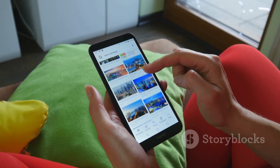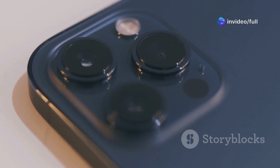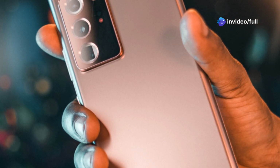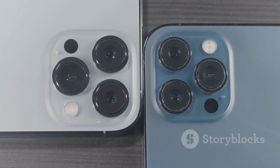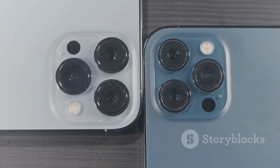Now, cameras. On the back, there's a triple lens setup: a 50MP main, 5MP ultra-wide, and a 2MP macro. Selfie fanatics, you get a 12MP front camera. These aren't just numbers. They actually deliver some pretty impressive shots for this price range.